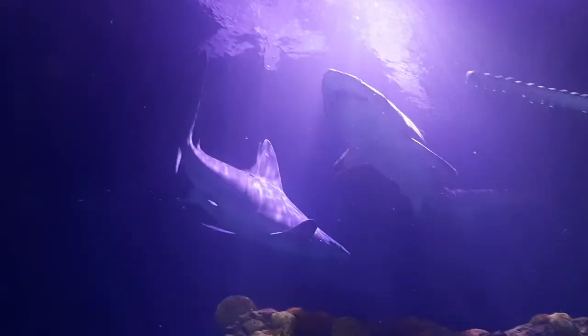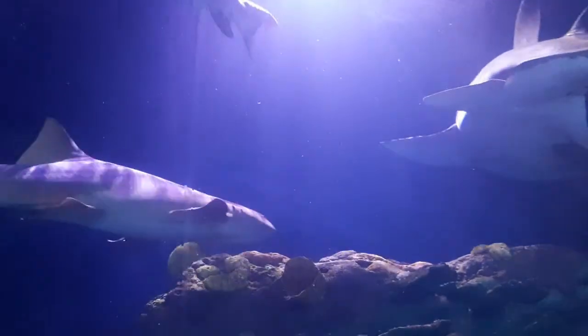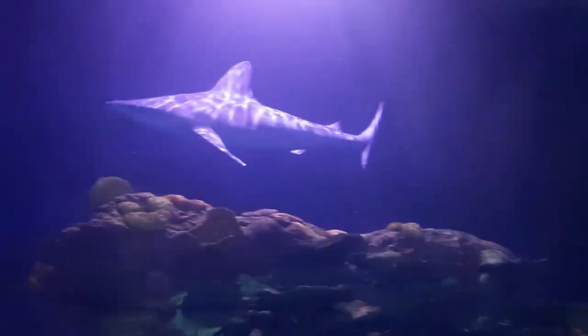Divers routinely go into the tank for maintenance, but we never feed our sharks while divers are in the water. It would be far too dangerous. Even with the chainmail suits our divers wear, the brown and sand tiger sharks have enough power in their jaws to crush a person's arm or leg.